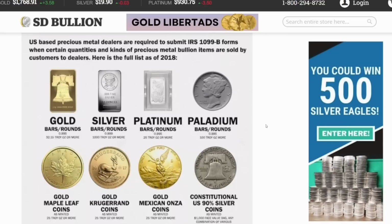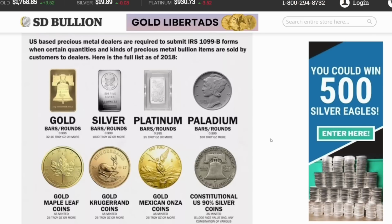It's kind of funny. I think they messed up on this photo because for Palladium, if you sell Palladium coins in any amount, it won't trigger the form, but they have a Palladium eagle there. I know it looks like a Mercury dime, but that's what the Palladium eagles look like. So I don't know. They probably need to redo this picture.